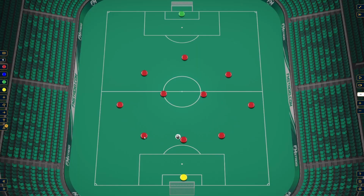The first reservation I have is that he comes from a system where he was playing in a back three on the outside, which gives a lot more freedom to burst forward as you have two center backs to cover you. It gives you more room to be aggressive. It gives you more room to make mistakes.